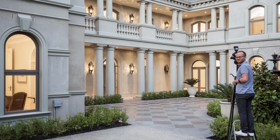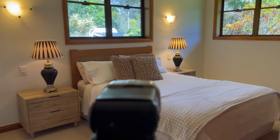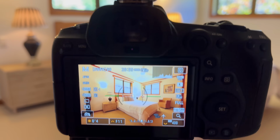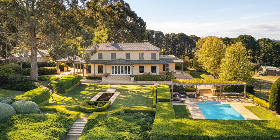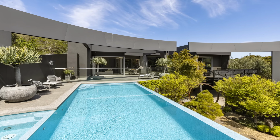Last week I did something I haven't done in a long time, and that's photograph a house. This shoot was just a small Airbnb unit that I was photographing as a favor for a friend, but it reminded me that I still have a soft spot in my heart for real estate photography because it has allowed me to do so many other things in my life.